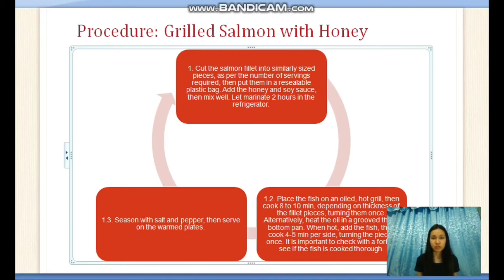For the procedure of the grilled salmon with honey, first cut the salmon fillet into similarly sized pieces as per number of servings required. Then put them in a resealable plastic bag, add the honey and soy sauce, and mix well. Let them marinate 2 hours in the refrigerator. Then place the fish on an oiled hot grill and cook 8 to 10 minutes depending on thickness of the fillet pieces, turning them once.